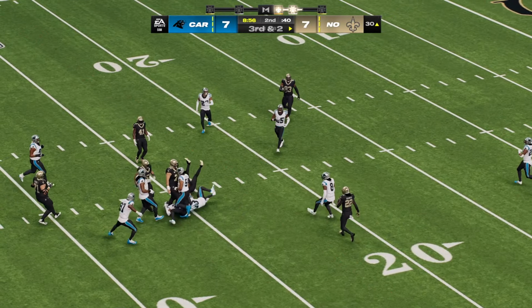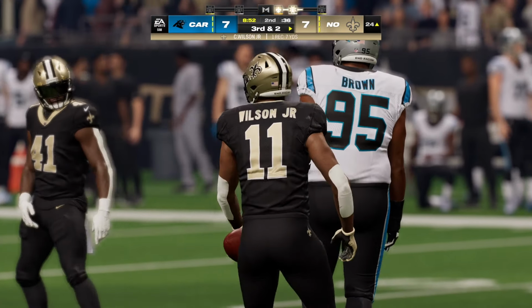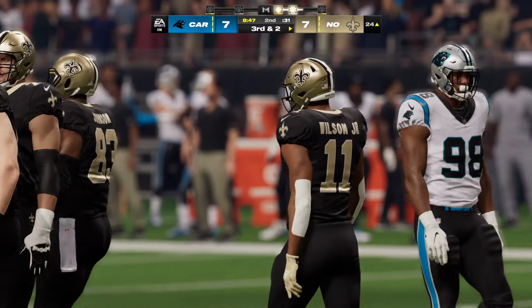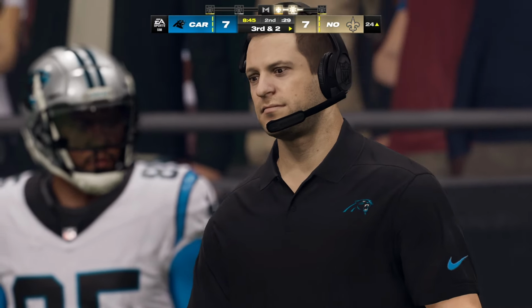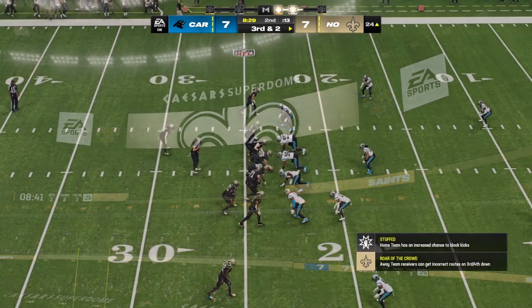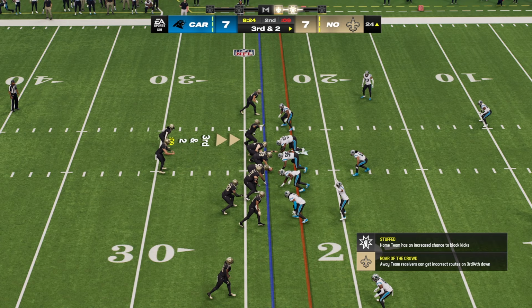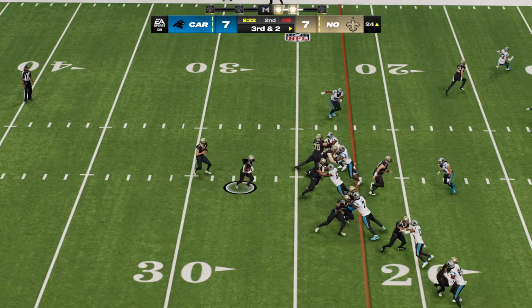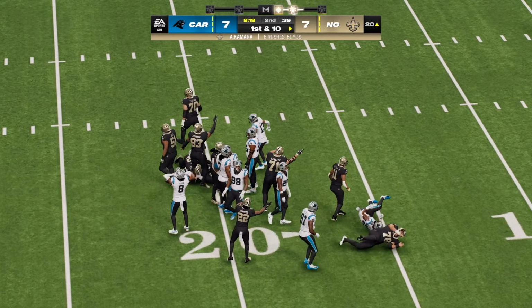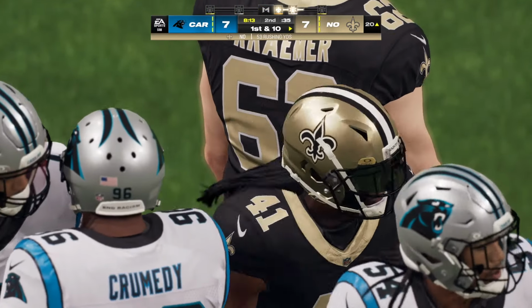Carr's throw here going to be caught by Wilson. That'll go for a gain of 7, and it makes it 3rd down and 2 yards to go. They'll come to the line, needing only 2 yards to gain the first here. Here's Kamara trying to run for it, and they will touch him down, but not before he gets the first. They're able to convert with a gain of 4.